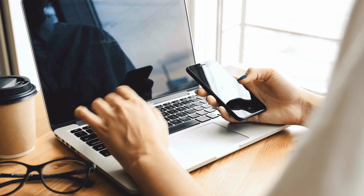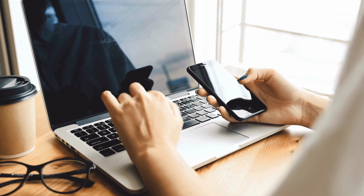Before we move on, remember your device will be unlocked. It's that easy. Up next, we have another method for folks who fancy something different, so stick around.